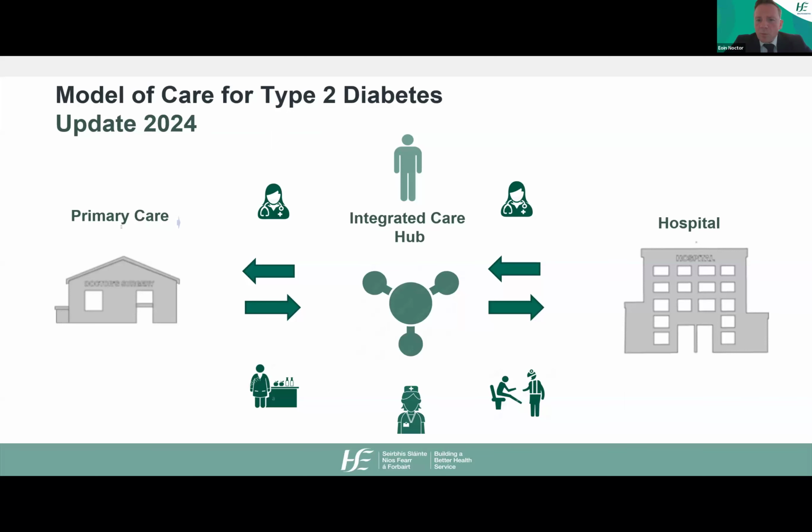But the change from previously is that hopefully we can now capture that this is a journey across primary care, across secondary care, across tertiary care, and across somebody's lifespan, and different challenges, different times, and all in keeping with the Slaintecare principle of the right care from the right person at the right time.